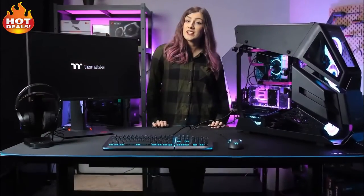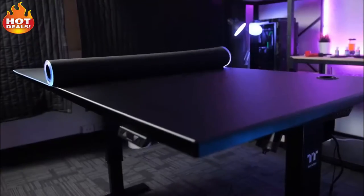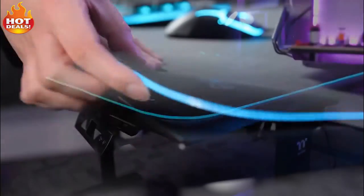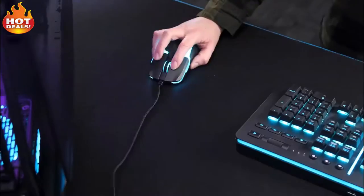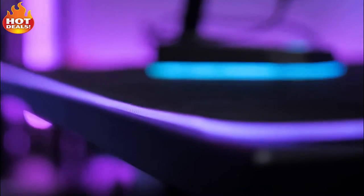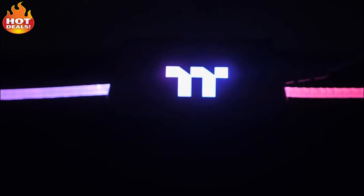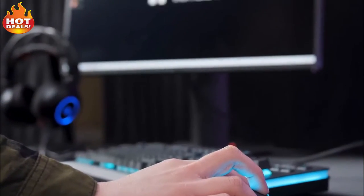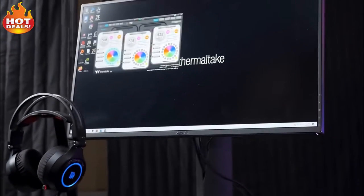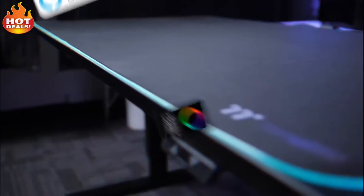The entire top of the desk is covered with a full surface mouse pad. This mouse pad is made out of a semi-coarse textured weave and ensures that your mouse will never run off the surface mid-game. Around the exterior of the mouse pad is a stunning RGB strip coming with over 16.8 million color illumination. These colors can be controlled using our iTake engine software or via TTRGB Plus, and is also compatible with Amazon Alexa and Razer Chroma.